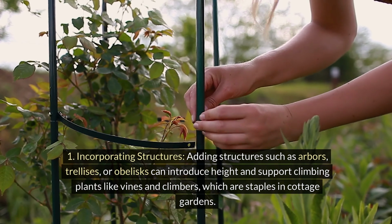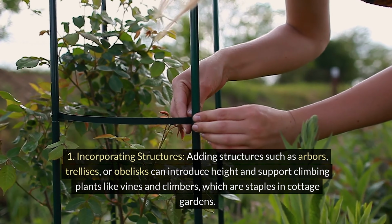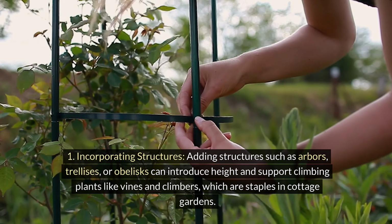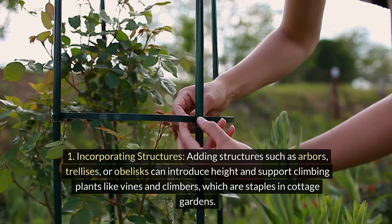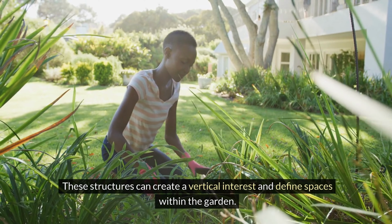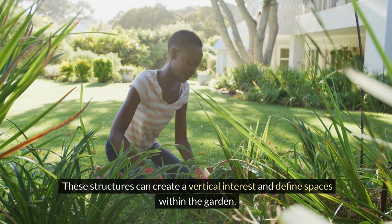1. Incorporating structures. Adding structures such as arbors, trellises, or obelisks can introduce height and support climbing plants like vines and climbers, which are staples in cottage gardens. These structures can create a vertical interest and define spaces within the garden.